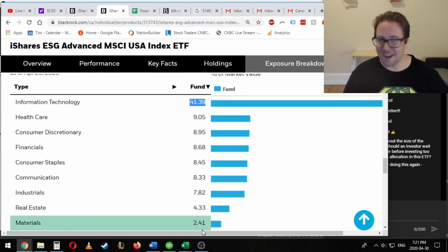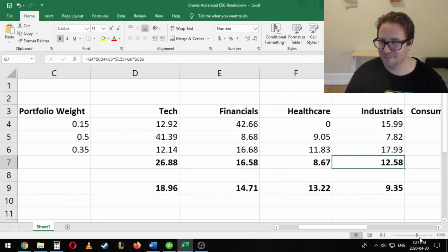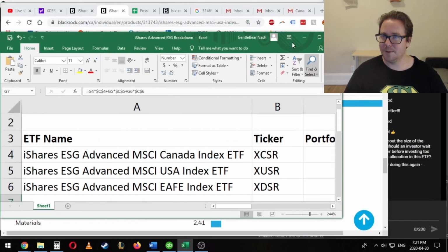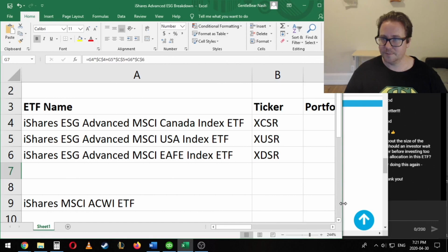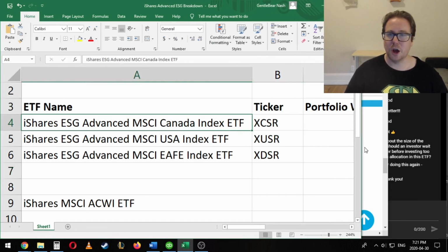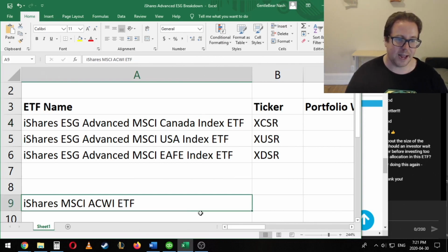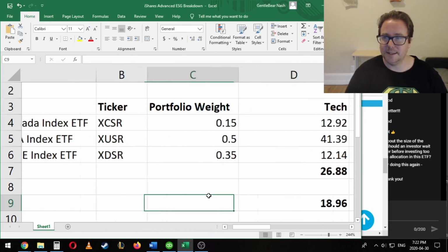So being the math nerd that I am, I created a little Excel spreadsheet today. Let me make it a little bit bigger for you. Hopefully you can read this. Let me know if there's any issue. I'm a little bit worried about my face cutting it off, so maybe I'll make the window kind of like this. Okay, so basically Canada, USA, EAFE. Down here, what I have is my benchmark, the MSCI All Country World Index. So this is the standard global equity ETF.